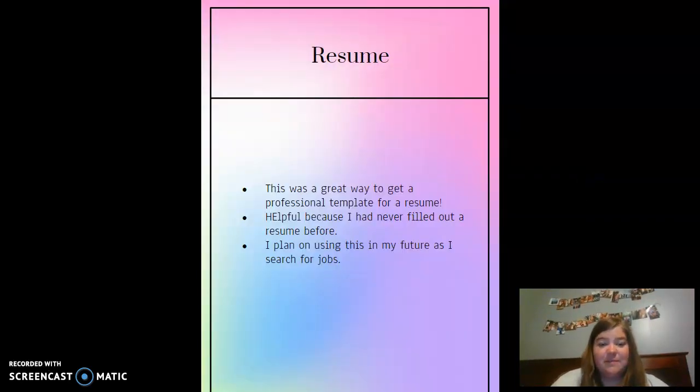The next thing that was a big thing for me was the resume. One point was it was a great way to get a professional template for a resume, because I'd never written a resume before. I'd never even looked at a template, and now I know what I need to look for, and will probably use these templates when applying for a job.